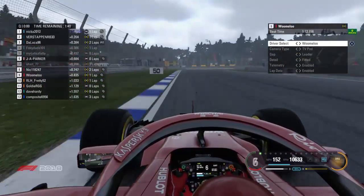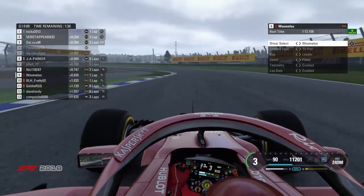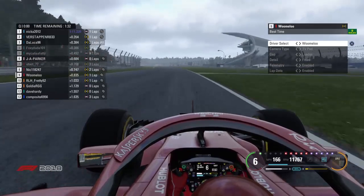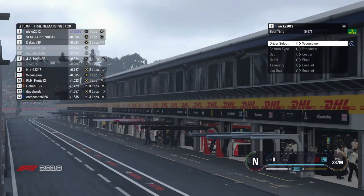Can I say it? You may say the line. Nika, you have got some face. Granted, it is on the ultra softs, but still a very good lap time from Nika to qualify in P1, Verstappen in P2, and DeLuca in P3. P2 to P4 separated by 3/300ths of a second.